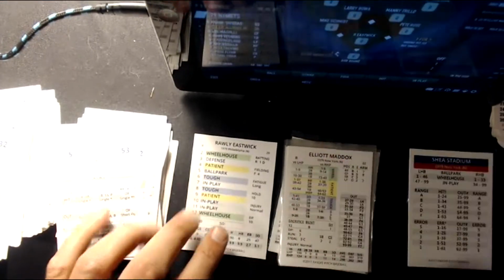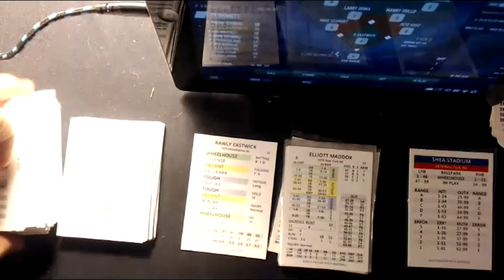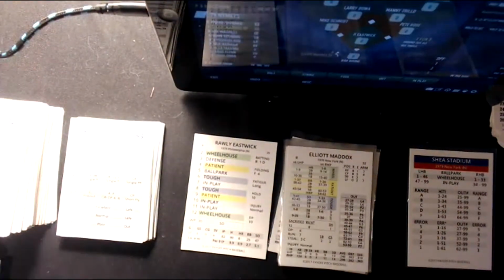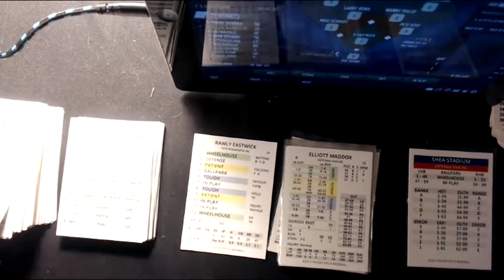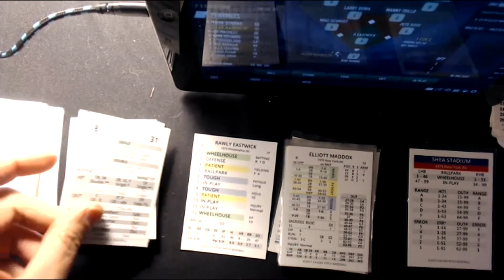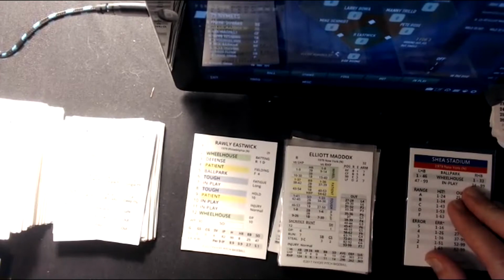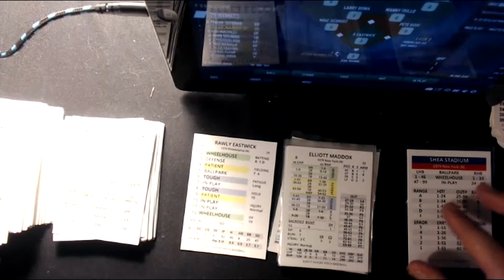Against Elliot Maddox. All right, here goes. Elliot Maddox is 1 for 3 on the day. That's a 5. Ballpark 31. He's a righty, so right-handed batter. It's 1-33, so it's going to be wheelhouse.